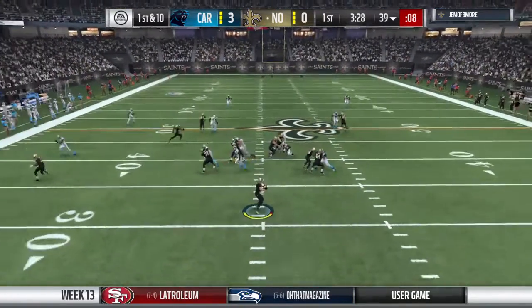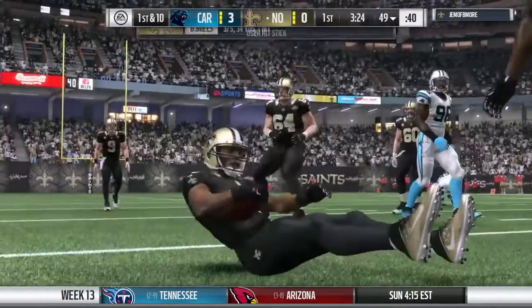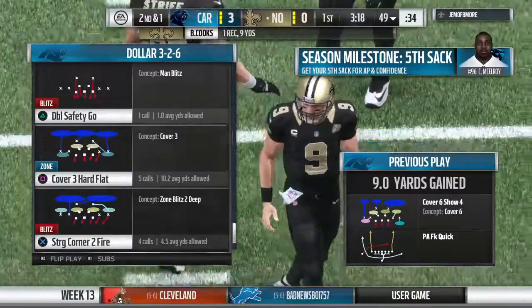Now a play fake here on first down. It's hauled in by Brandon Cooks. Give him 9 there on the first down completion. So there on that play, offensively, they ran the crossing route. Defense was in zone coverage.